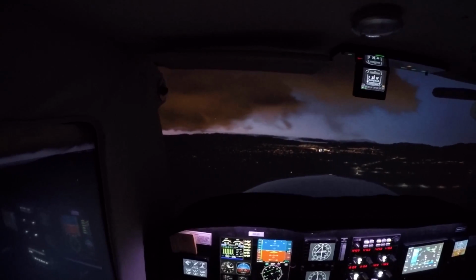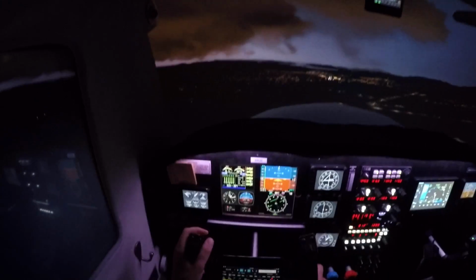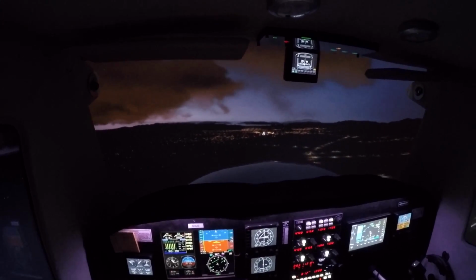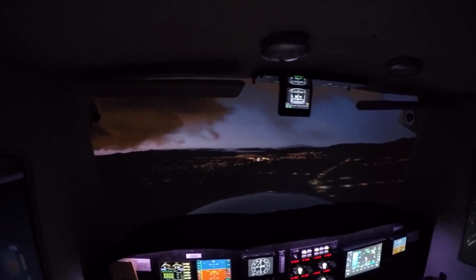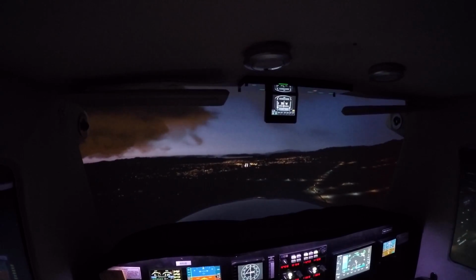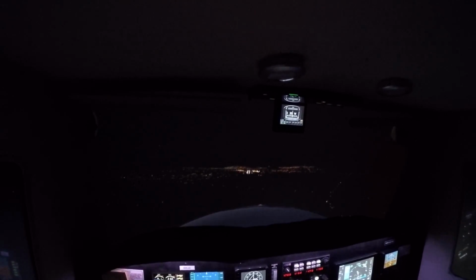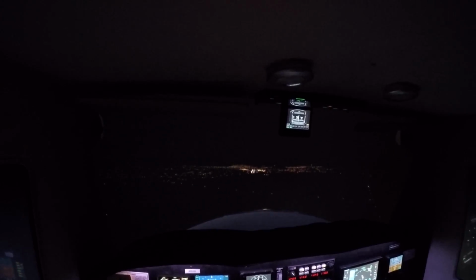Okay, first notch. And gear. Okay, gear down and locked, 3 in the green. We've got white over red. Trim pretty good. Airspeed's 113. If we have any more of that clouds, I'm going to kill the strobes, but we're doing okay. Next notch.